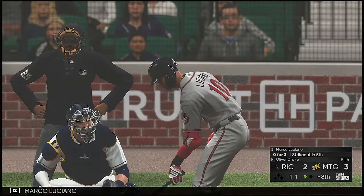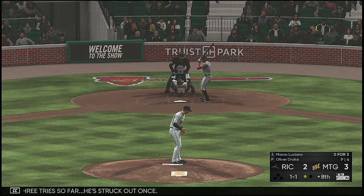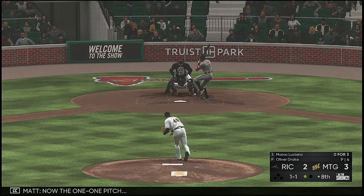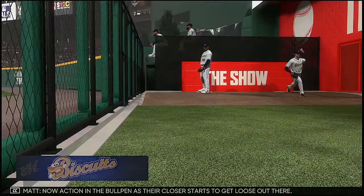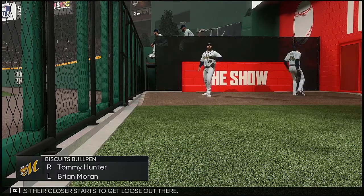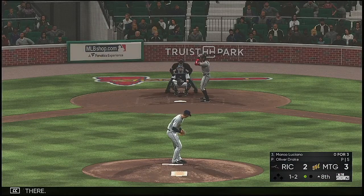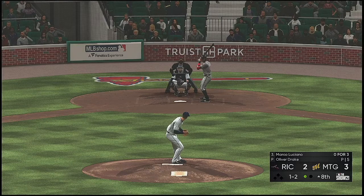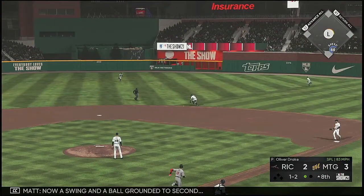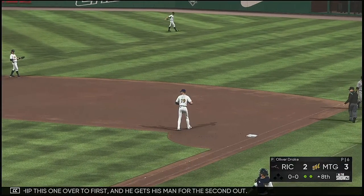So next to hit is Marco Luciano. No hits in three tries so far. He struck out once. Now the 1-1 pitch. Now action in the bullpen as their closer starts to get loose out there. Now a swing and a ball grounded to second. Scooped up. And he'll whip this one over to first, and he gets his man for the second out.